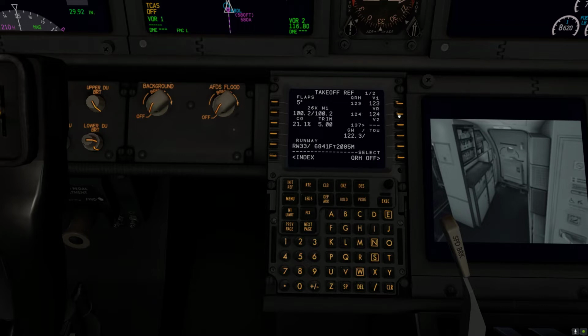V1 of 123, VR of 124, V2 of 137 knots. That'll be important later.